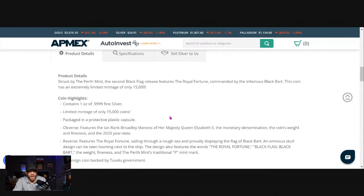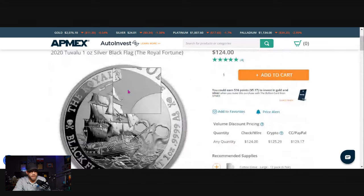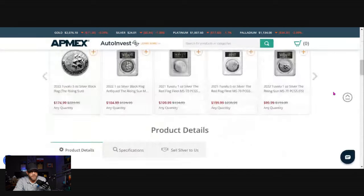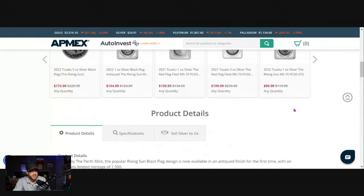So we saw 500 in the 5 ounce BU version, 200 in the gold version. Let's take a look at the antiqued version. 1,500 coins in the antique version. So the set is very limited.